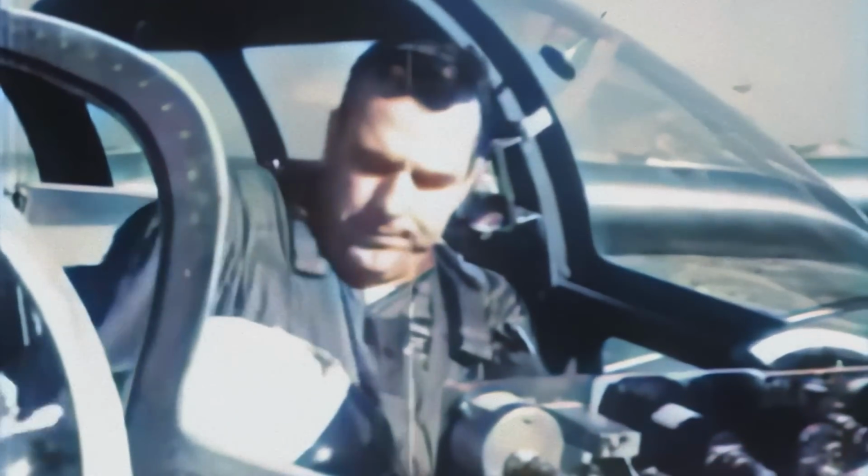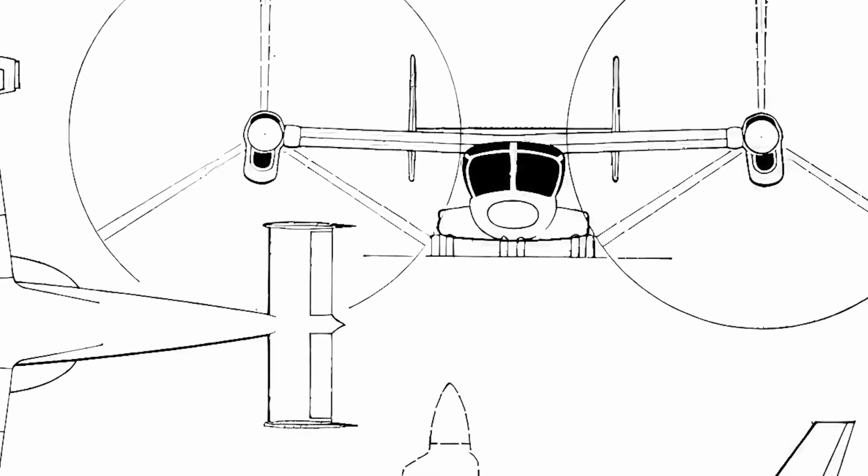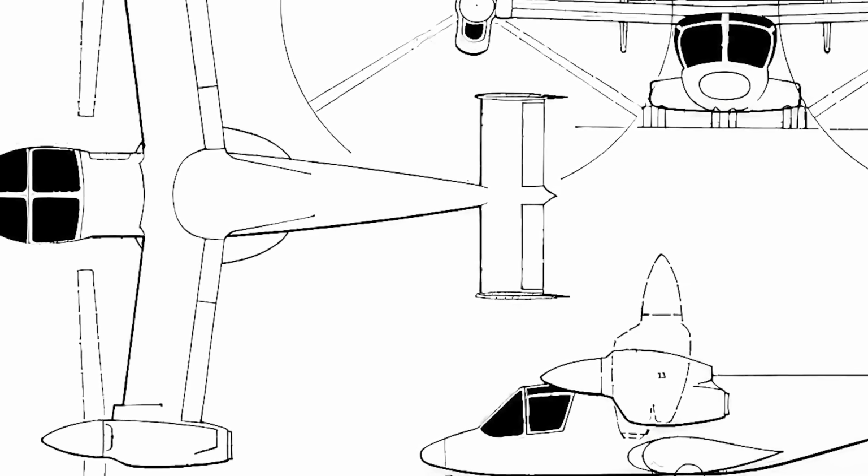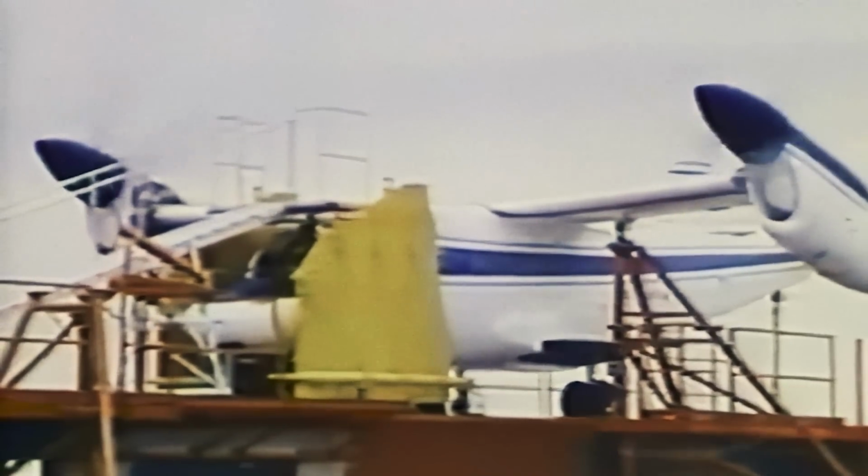In the early 1970s, a new research program was initiated, in which Bell Helicopter and Boeing Vertol competed. The Bell Model 301, retaining the overall layout of the XV-3, received a different powerplant, composed of two turboshaft engines directly connected to gearboxes and rotors inside the fully rotary nacelles.